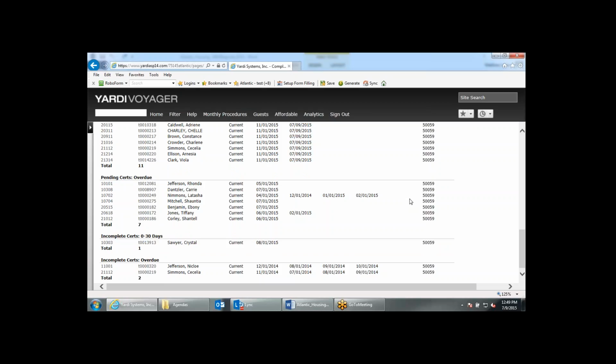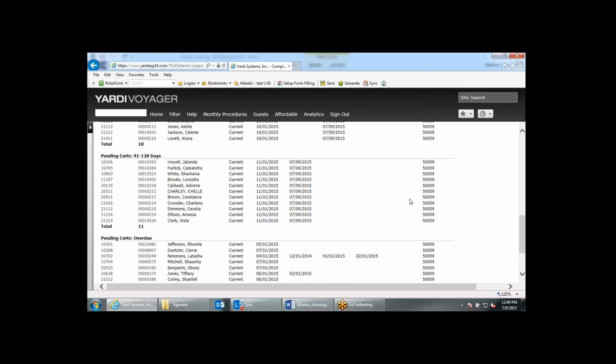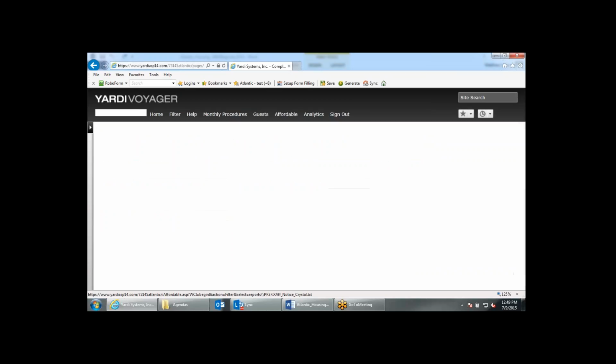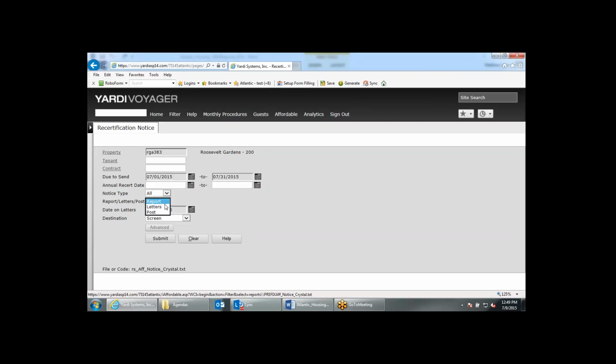So I'm looking down for pending certs overdue, and it doesn't have the first, second, and third notices for some of these folks. It might be a glitch then that is not posting the notices, because they are printed on the first of the month or around the first of the month every single month. And they usually will print whatever is pending, first, second, and final. So we probably need to look into why they were not posted. They get printed at the same time, once a month. Matthew, can you look at that and see why maybe for Rhonda Jefferson they're not posting to the system?